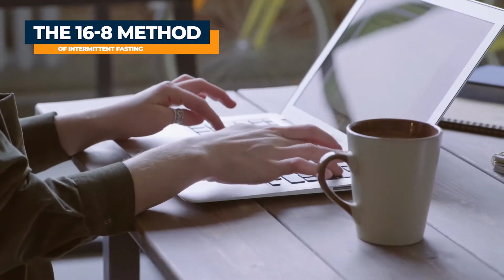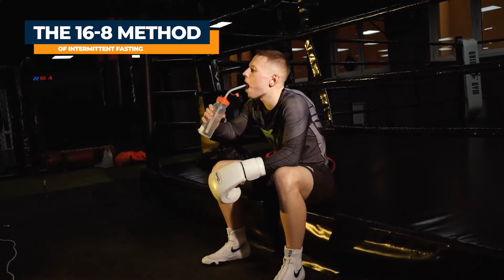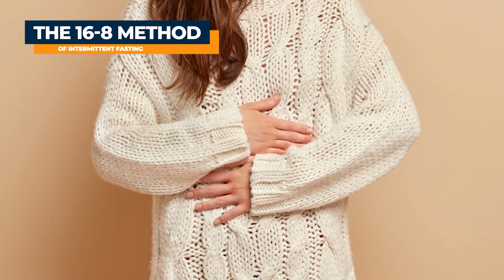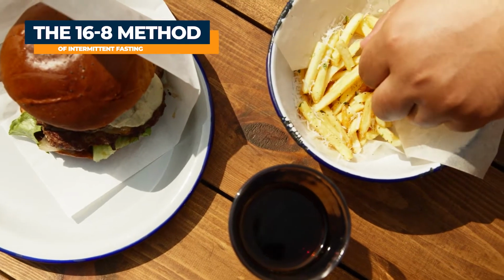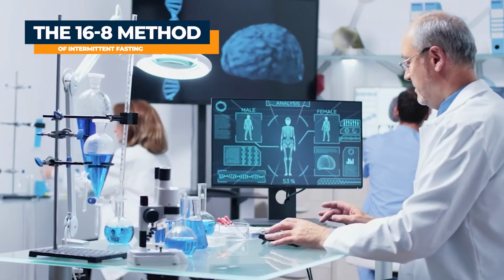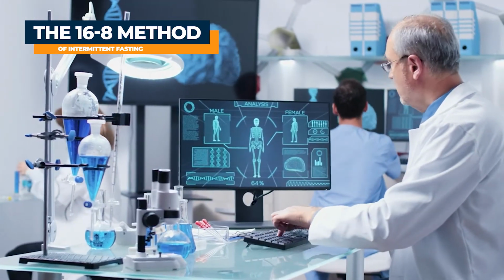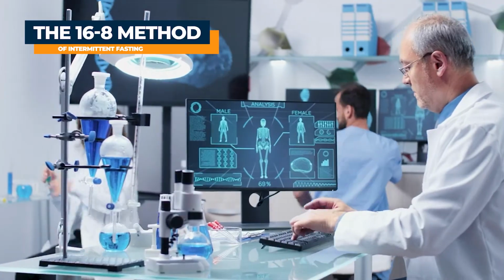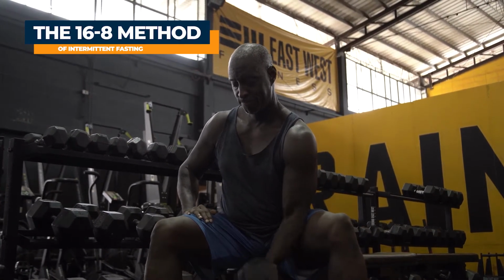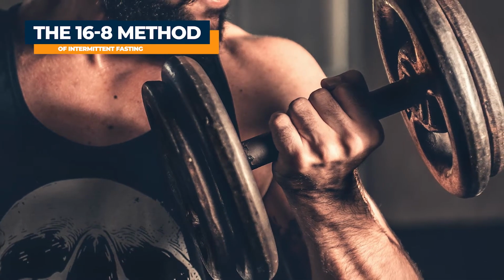When practicing 16-8 intermittent fasting, you are free to drink coffee, water, and other zero-calorie drinks during the fasting period, which will help in reducing hunger pains. However, it is highly advisable to avoid junk food and excess calories for better results. A 2016 research reports that individuals who practiced a 16-8 intermittent fasting plan for 8 weeks, along with resistance training, had a significant reduction in fat mass. Furthermore, the participants were able to maintain their muscles throughout the 8 weeks.